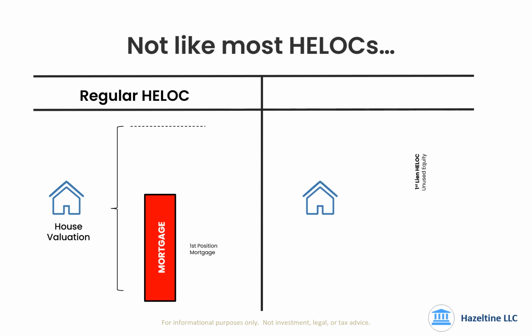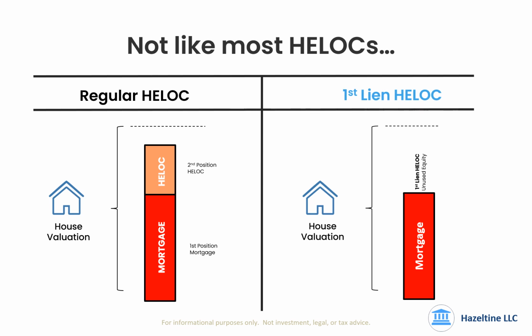Okay, so again, some people hear HELOC. Well, this is not your standard HELOC, okay? Your standard HELOC is in second position, typically, meaning you have a mortgage, and then the HELOC is on top of that. This actually replaces your mortgage. So the first lien HELOC replaces your current mortgage, and your mortgage goes away. The total line of credit will be typically up to 90% of your home's value. And then the amount you'll owe on that first lien HELOC will be equal to what your mortgage was. So you're replacing your mortgage and any outstanding home equity debt with a first lien HELOC, and then you're running your cash flow through that first lien HELOC.